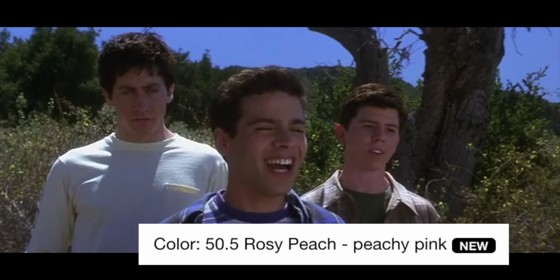This will be fun, but it'll also be interesting because this is very much like pinky coral. It's a very soft peach color. I believe it's called Soft Peach probably. No dice, Grandma. No, sorry.